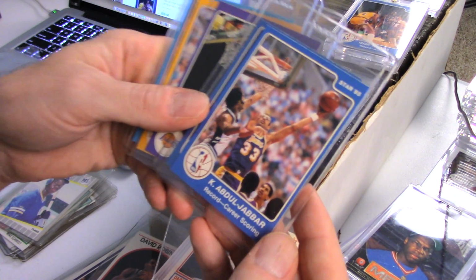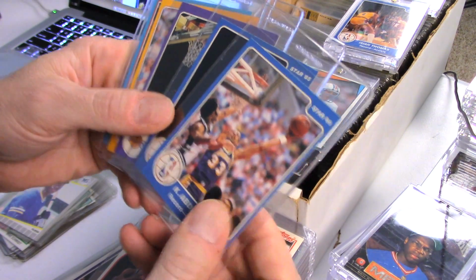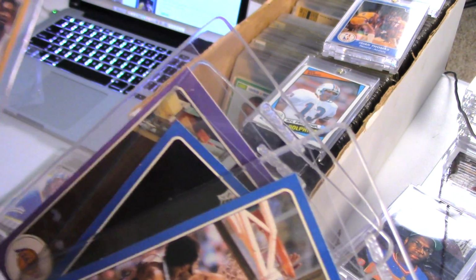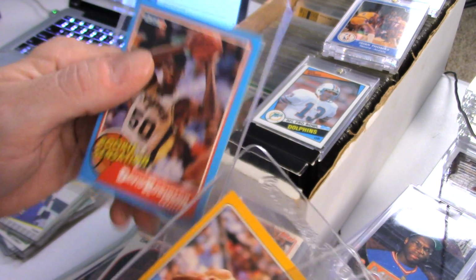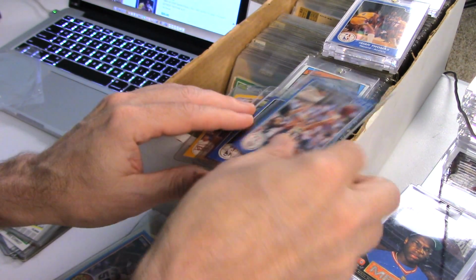Kareem Abdul-Jabbar, 1985 Star, and Julius Erving. These are record cards. James Worthy, 85. Kareem, there's a Crunch and Munch right there, 1985. And a David Robinson Fleer. Let's get the Star out of the way. So let's look at Kareem Abdul-Jabbar first.